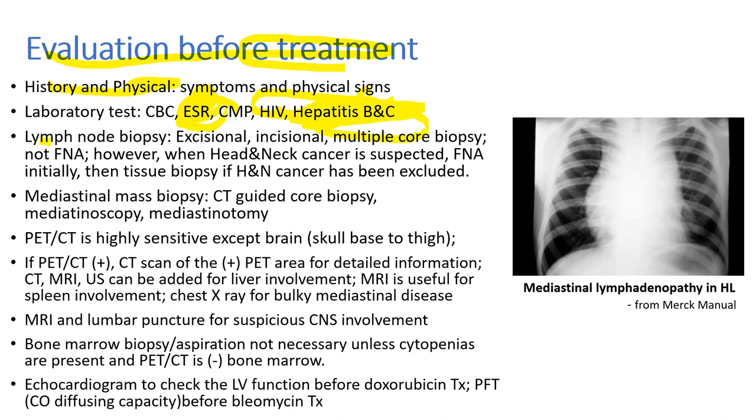For diagnosis, lymph node biopsy, but not fine needle aspiration. But sometimes fine needle aspiration is done to rule out head and neck carcinoma. Once it's ruled out, then a full tissue biopsy is necessary. For patients with a mediastinal mass, a CT-guided core biopsy is usually done.